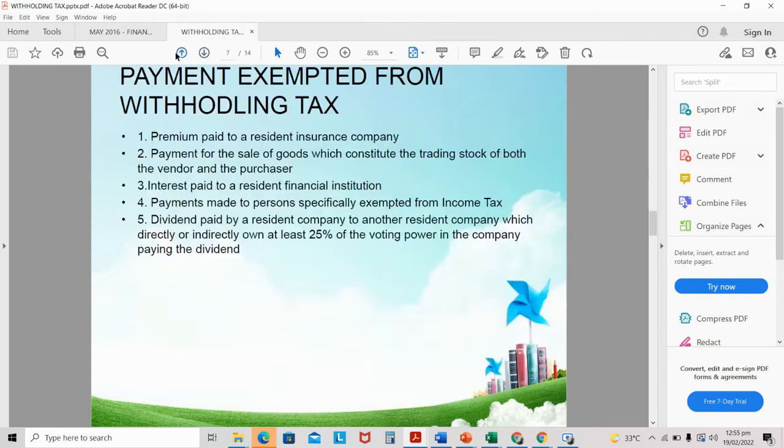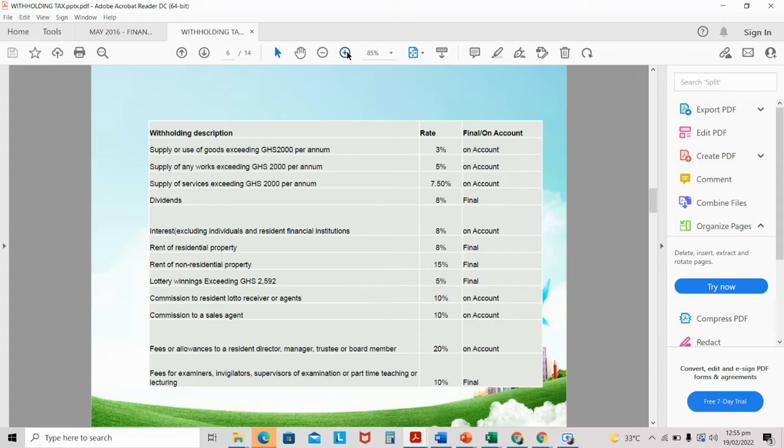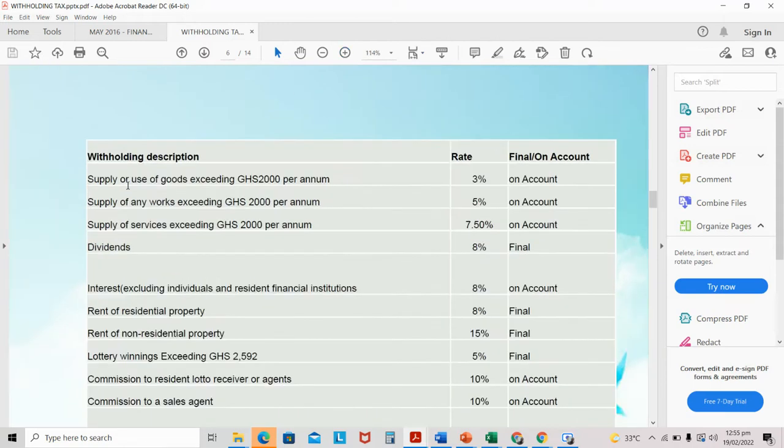So now let's look at the various withholding tax rates. Supply or use of goods exceeding 2,000 Ghana cedis per annum is 3%. So if somebody supplies you goods, and the value of the goods exceeds 2,000 Ghana cedis, you have to withhold 3% of that amount and pay the rest to the person.